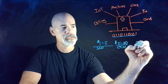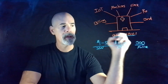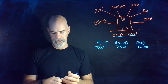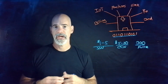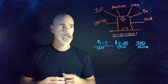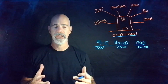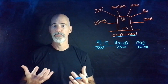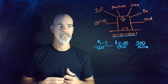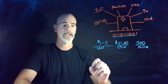And Fullz is essentially a full record on an individual. You can use that record to commit identity theft or other types of phishing scams. You have more information about the individual, therefore you can put together a more comprehensive attack against a specific individual. So what about health records?